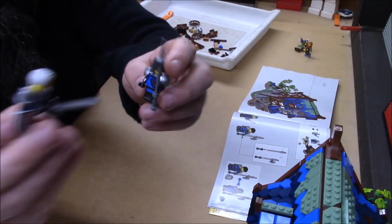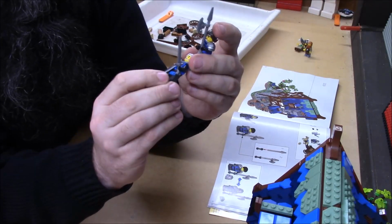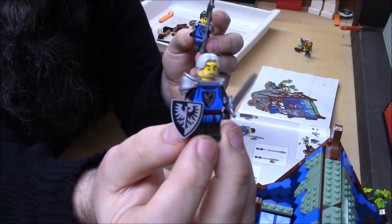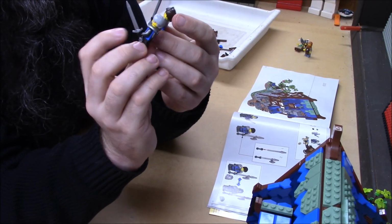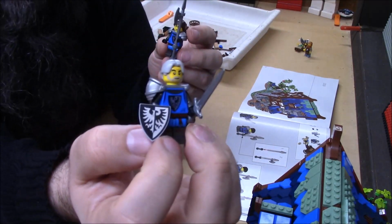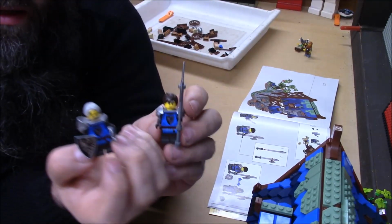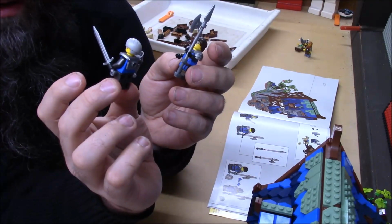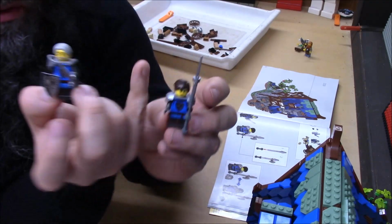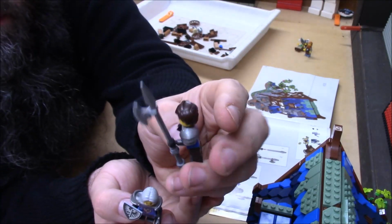Alright, we have our last 2 minis, which are the new Black Falcons. They've brought back the old Black Falcon logo, or something very similar to the original one. But they've got much more detailed torsos with actual armor and tabards and chainmail and all of that. He's got different shoulder armor, which looks like something more out of Ninjago than medieval. She's got the same armor that we saw in the blacksmith shop, which is much more proper.